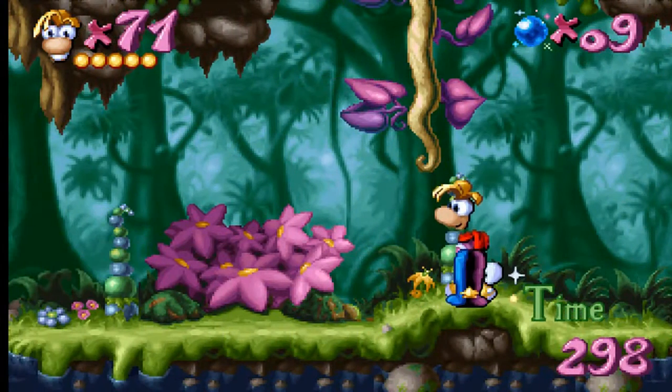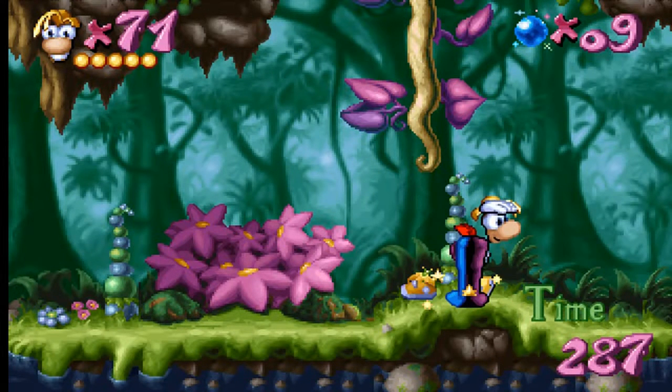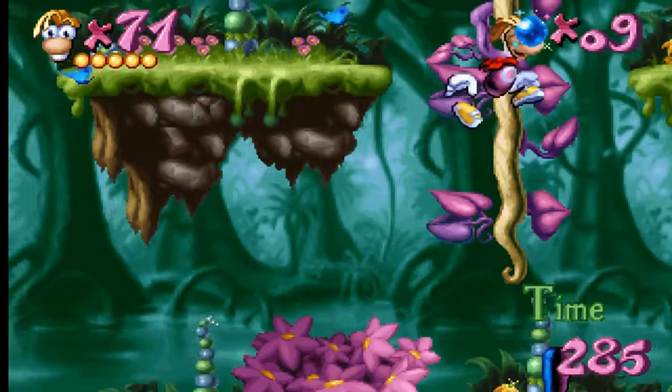Carefully explore this corner of the jungle and find two problems which have the same answer. Once you've found them, go to the bubbles which appear beneath them.